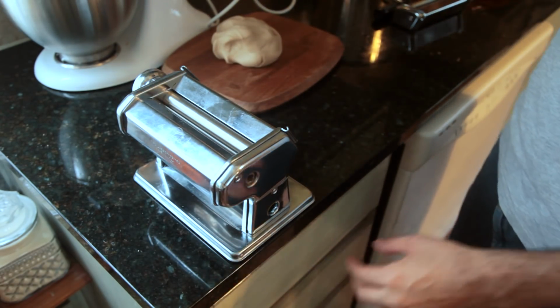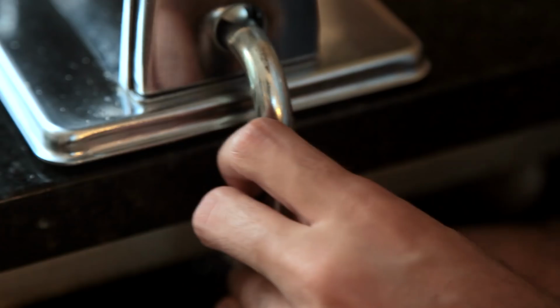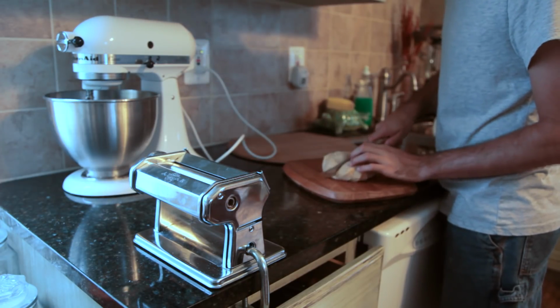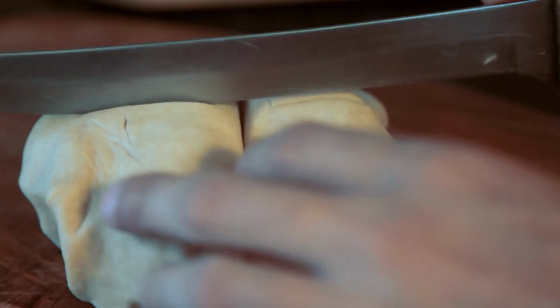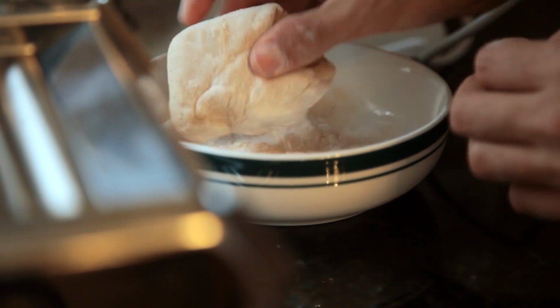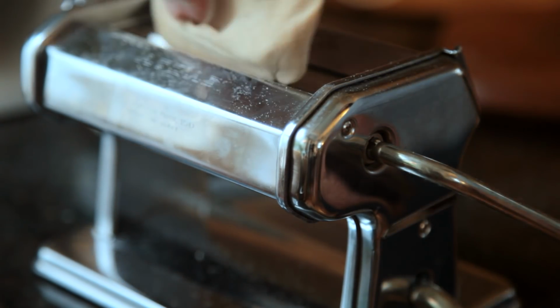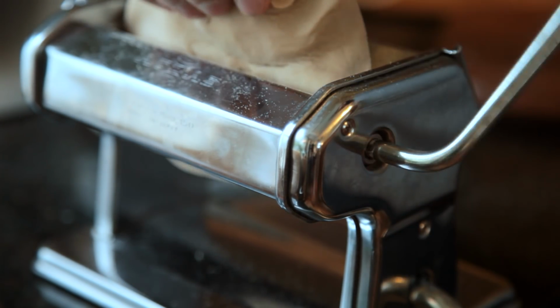To roll out the dough, I use a pasta machine attaching it to the counter with a hook. These stainless steel hand crank machines work really well and are built to last. With the machine secure in place, I divided the dough into 4 parts to make rolling easier. This flour makes a very soft dough that is a pleasure to work with.